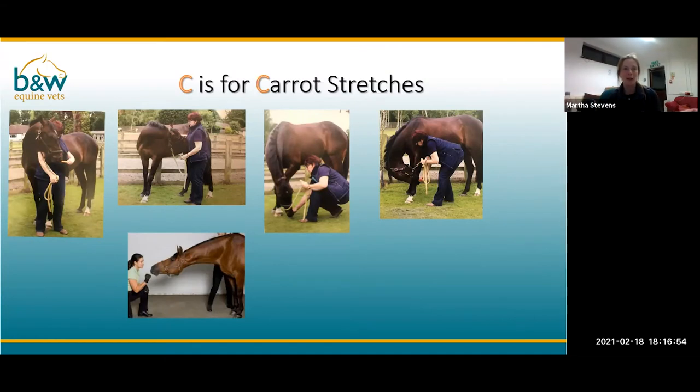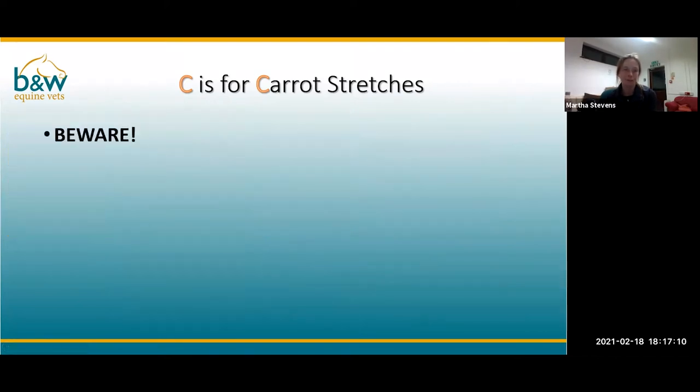So getting them to really bend round, flex down, and also stretch out in front, which is one that we don't often think about, but it really gets them stretching their neck out and using all their muscles. And I'd say after exercise is the best time to do it.